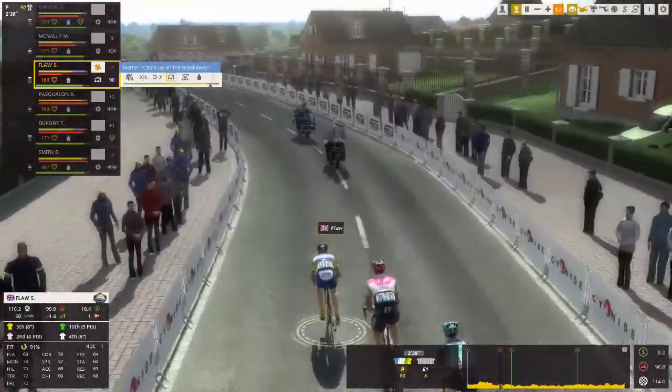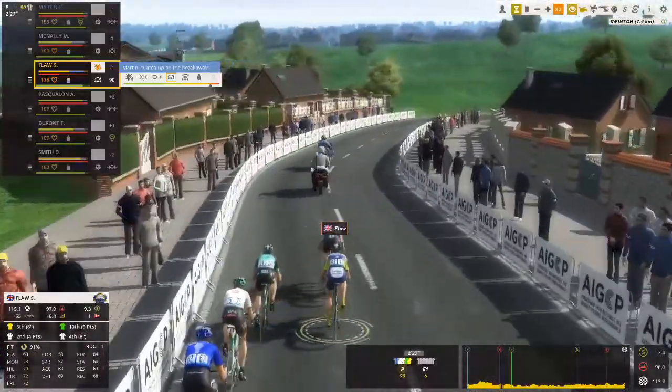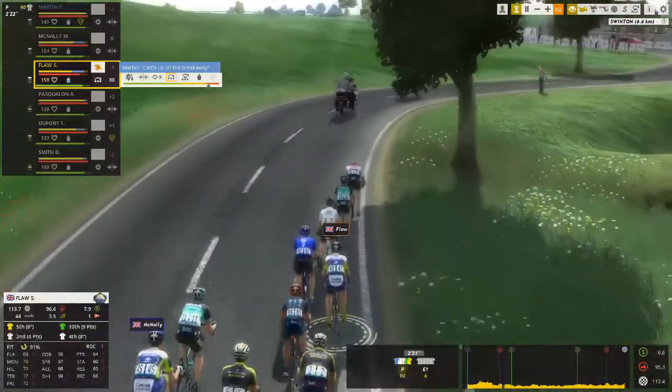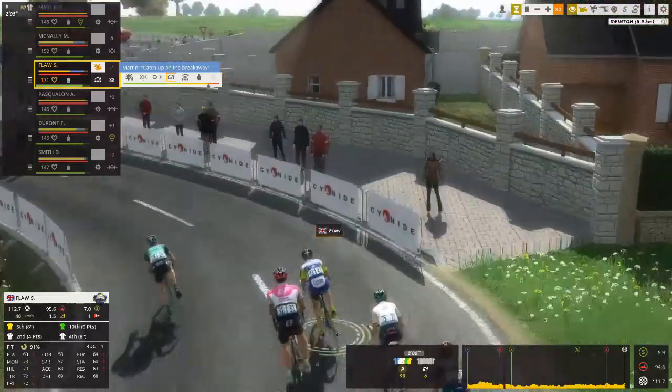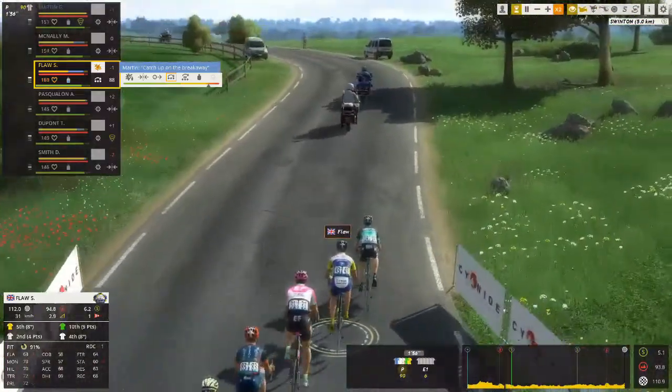So, we're going to concentrate on doing our teammate role to the last 20 kilometers. Maybe see if we can sneak some mountain points. Other than that, it's a bit of a hilly finish. So, although we're not in the favourites, we might be able to put some pressure on and lead up that hill.